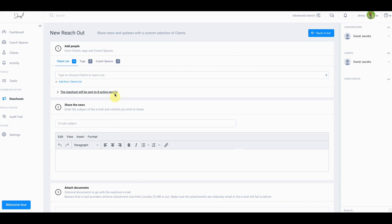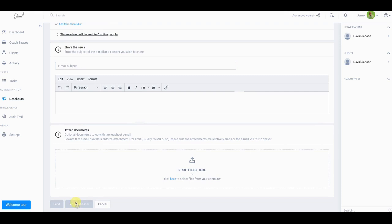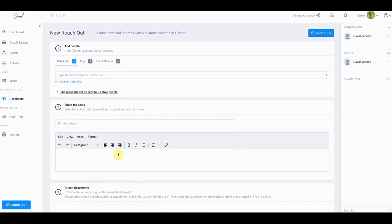It just allows you to send an email, and you can tag the people. This lets you know who you want to tag for this particular email, and you just send it out. You can send a document, and then you can send a test email to yourself, or you can send it just directly from there. So that's what the reach outs are, because it's just you connecting with everyone via email at the same time. So that's what that's about.